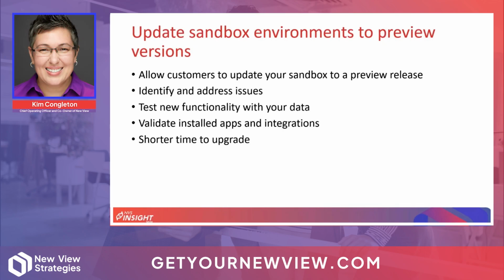Update the sandbox environments to preview versions. This is a huge feature. In the past, you'd have to create a new sandbox that is preview only. This sandbox would contain Contoso data only, so it makes it hard to test with your data until it's actually released.